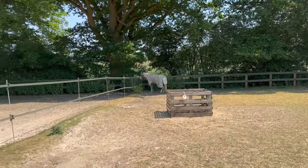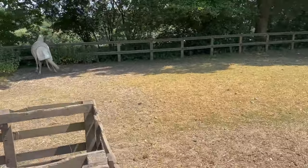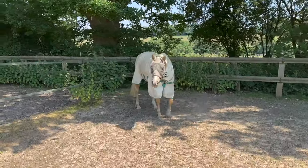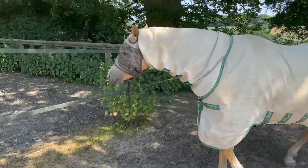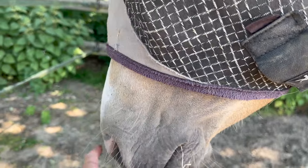Protesting, I think. Protesting in the shade that she doesn't want to come out yet. I saw that little spin. Hello. Hello. Look at her. She's like, no, go away. Hello. You've got those nasty flies.